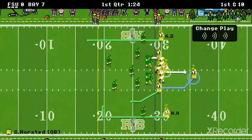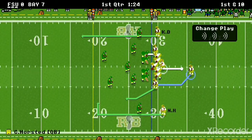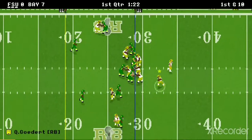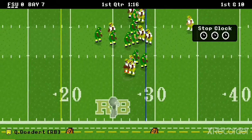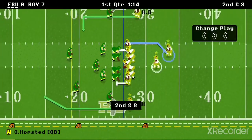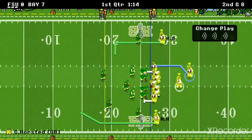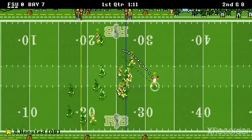And just like that, Florida State turns Baylor over and gets the ball back, and now they've got the ball in Baylor territory right now at the 29-yard line. And a handoff here to Quentin Godere, who's their workhorse. And he goes for 2 yards. And now we've got a second down and 8 here. Let's see what Florida State has in their sleeve.